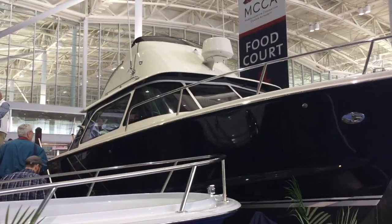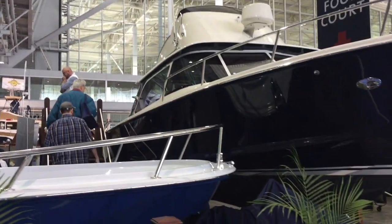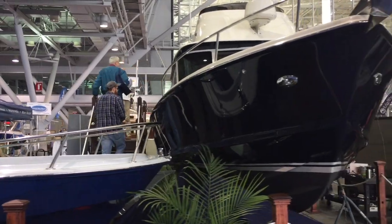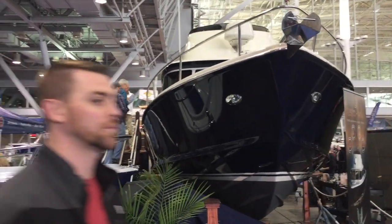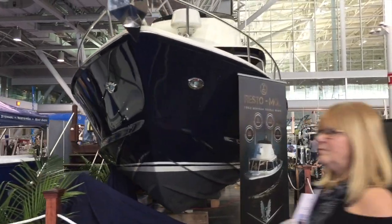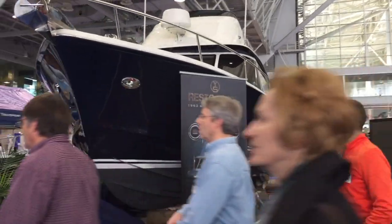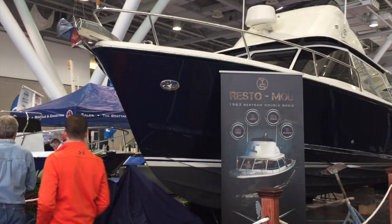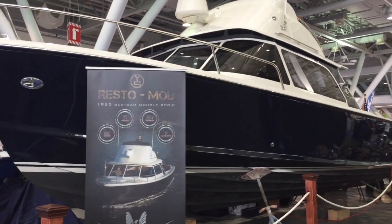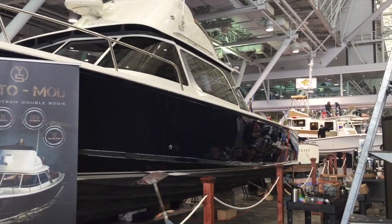I'm at the boat show, 2018, and they have a 31-foot Bertram. It's been totally refurbished. This thing is without a doubt gorgeous. Just sitting there, ready to go in the water. Look at that thing. Oh, that's so nice. We're gonna go aboard it.